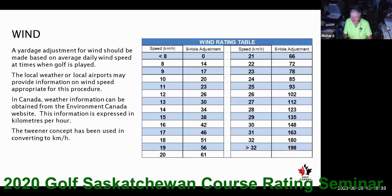And once again, this is something that we don't actually have to do for each and every course that we rate. I've already determined the average wind in golf season and daytime for a lot of the major centers in Saskatchewan, the ones that actually have hourly data that we can use in assessing the daylight hours. So only when we're rating a course that's not near any of the major centers, if it has hourly data, we might have to calculate the value for that particular area. This is something that is not entered in the field. This is entered by the team leaders when they enter things into the course rating application.